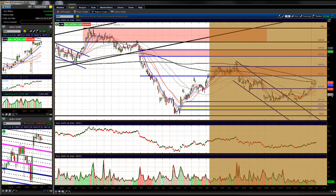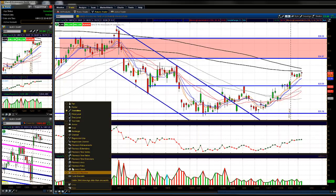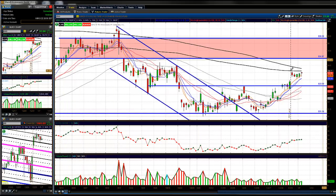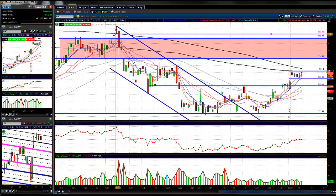Nothing crazy there. You can see we're basically consolidating below this 200-day simple moving average and exponential moving average on the USO, which is around the 34.11 area and the 34.30 area. So you can see here the bottom of that little range that we've been in is around 33.56. The top of this range is coming in around 34.10, basically getting held down by this moving average right here, which is the 200-day exponential moving average.